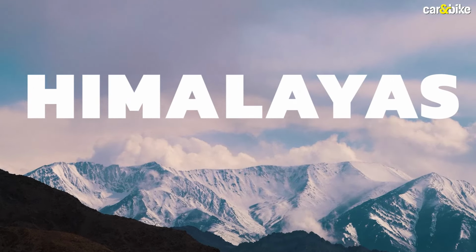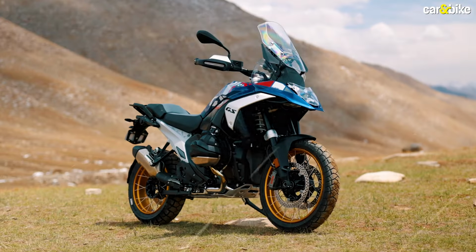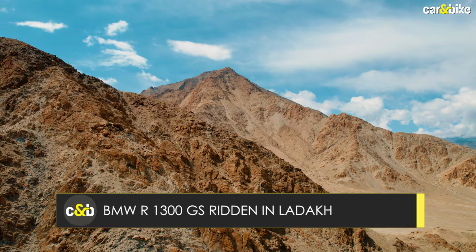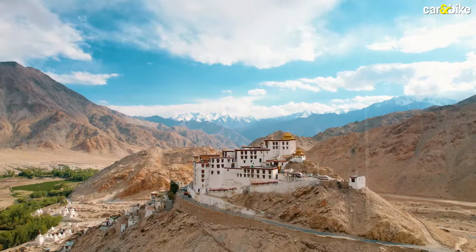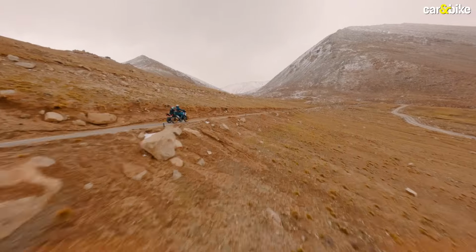The whole scenery fits, the mighty Himalayas playing the perfect partner to the BMW R1300 GS. Yes, the flagship adventure motorcycle from BMW has landed in India, and we are here in Ladakh to test the motorcycle, get some saddle time, soak in the scenery, the sights, and see how the motorcycle performs, because this is the best possible terrain to take a test ride of the R1300 GS.